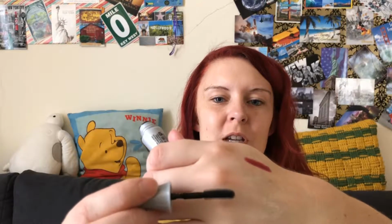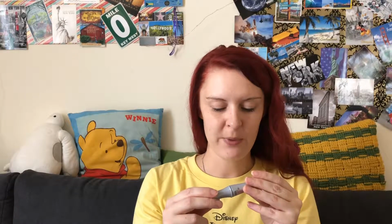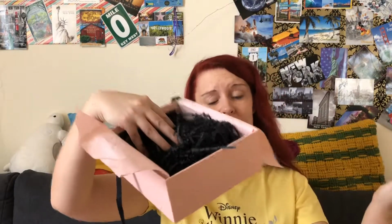And the last thing we got is by Benefit. It's the 24-hour brow setter. I haven't tested much by Benefit, just a little bit. It looks like a clear gel. It comes with one of those brushes, and I guess you just brush it in your eyebrows. I'm excited to try that. I haven't tried it yet. Shaping and setting gel for brows. We'll test it out. And that's already it. There's nothing more. And then we'll take a look into the magazine.